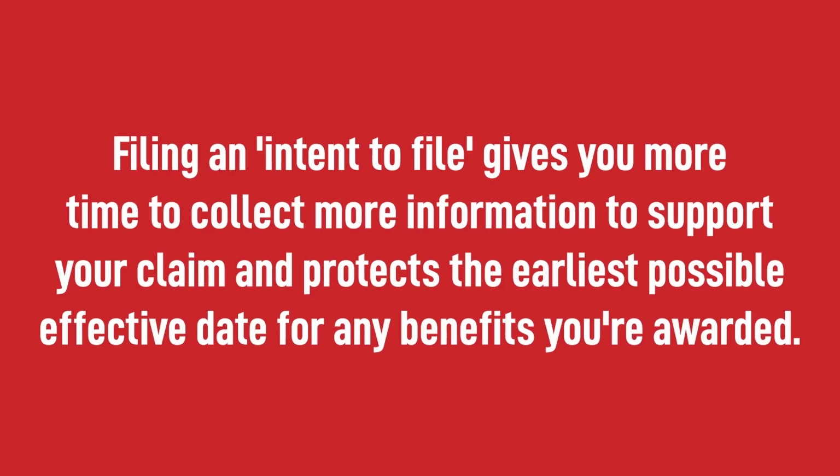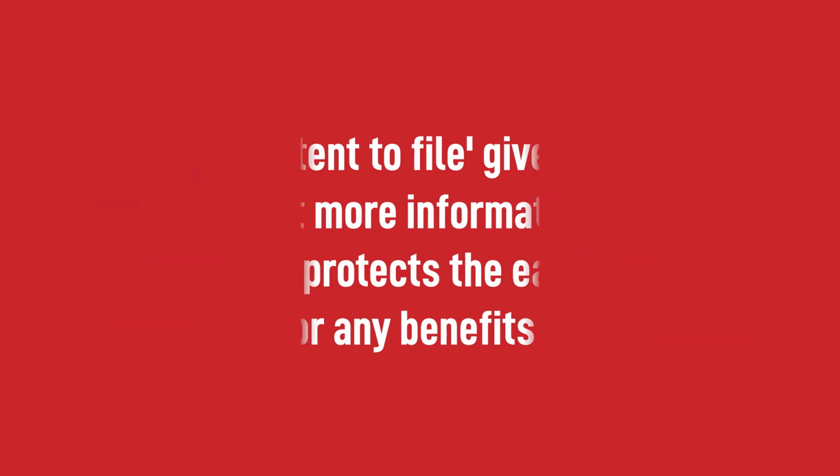Awesome. Good morning, everyone. So the first question here is, what is an intent to file? Veterans and survivors can use the intent to file process if they need additional time to gather support for their claim. The intent to file process can be used for VA compensation and pension benefits. This includes survivors' pension and dependency and indemnity compensation.